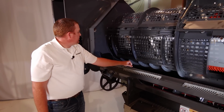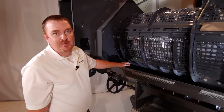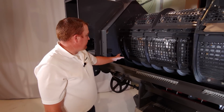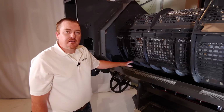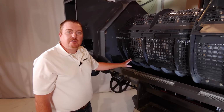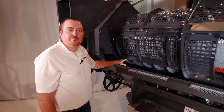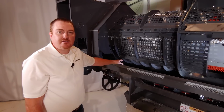If you get into a condition where you're experiencing some cage plugging, normally it'll happen in this area. If it does happen, you may have to put those covers back in. And also you would want to try slowing your rotor down first, and then if that doesn't cure it up, put the cage covers back in.